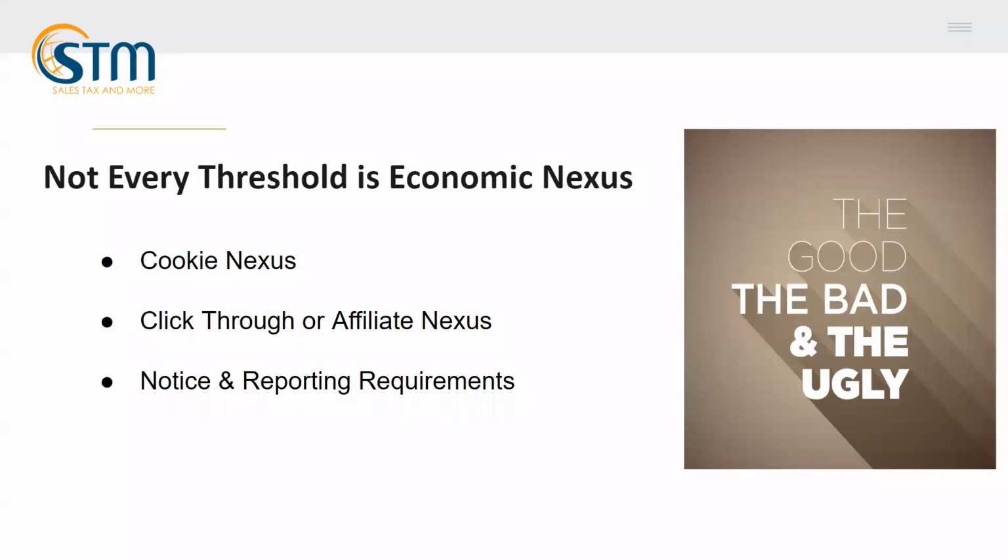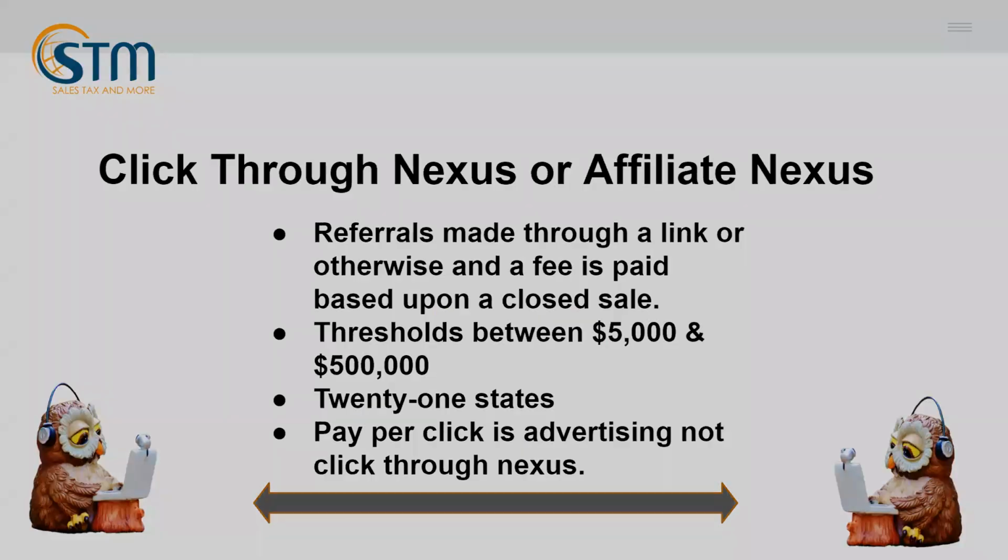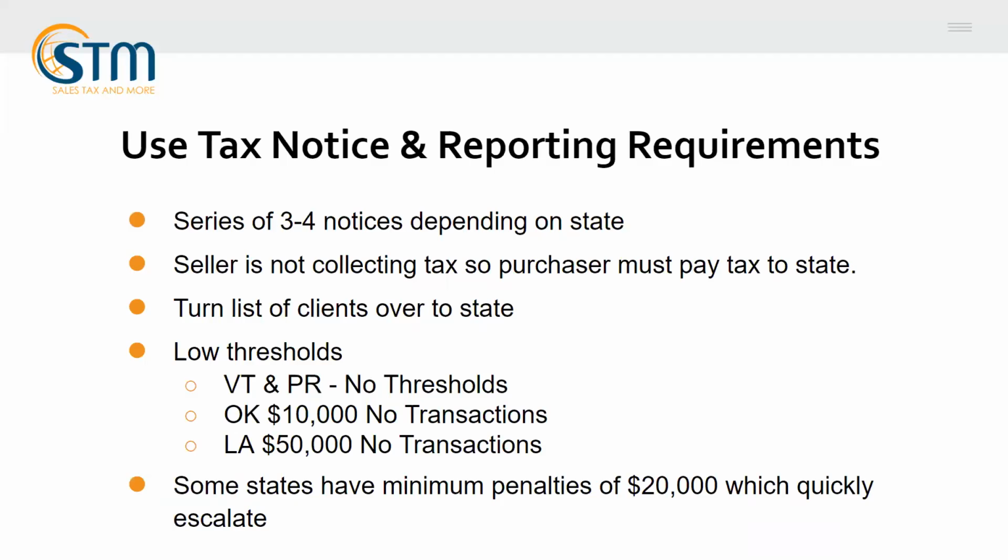They call it click-through nexus because it was generally done with a link. There was a link that took you from your website to, say, Amazon's website. And if you purchased something within 60 days of using that link, the company that had the link on their website got paid. So that's why they called it click-through. But this is really any type of referral. If you're paying someone for referrals, then it would fall under this, also under other issues. But the third thing here is notice and reporting requirements. And by the way, let's forward this. Here's cookie nexus. If you want more information on it, here's more information on the click-through nexus. We've spoken about those. Use tax notice and reporting, I want to spend some time on here.